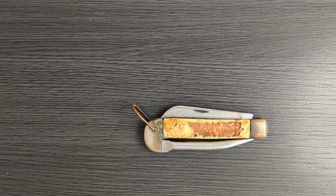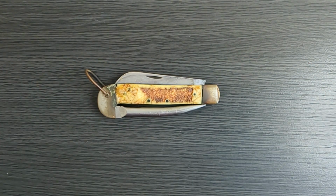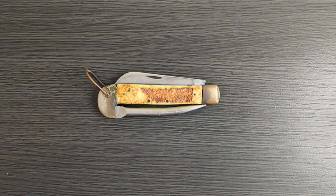Got an interesting pocket knife. This is a Case. I've been doing this almost a year, 10 months, and I have only had one Case come through my grandfather's pocket knives that he was collecting. And it was a very, very early case, almost a pre-case, so that was kind of interesting. It was a very small one. This one is an actual Case, so this is like the first real go at having a Case knife.